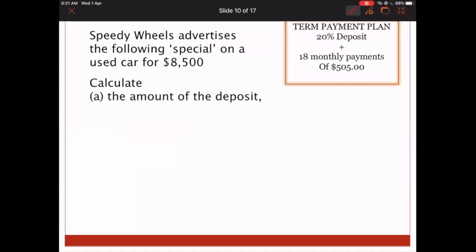I start by working on the amounts of the deposit. And I want to show you another way that you can work this question. Because what I have been doing so far, I have been saying 8,500 times 20%. And for the most part, I use the percent button on my calculator. But what if you don't know how to find that as easily or as readily? You can also rewrite it as a decimal.